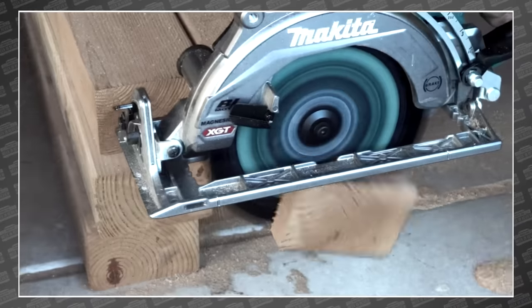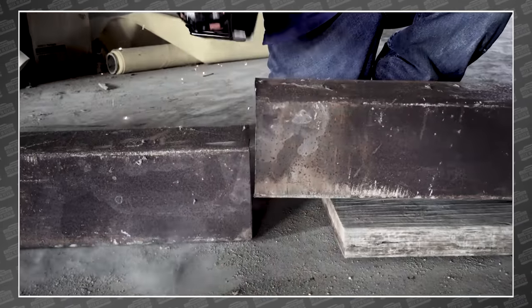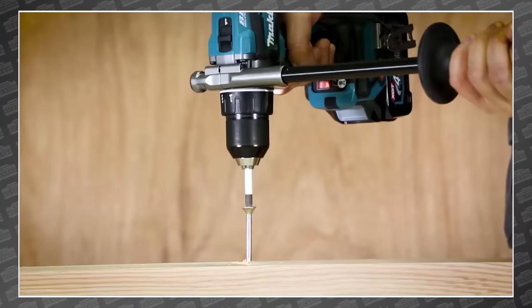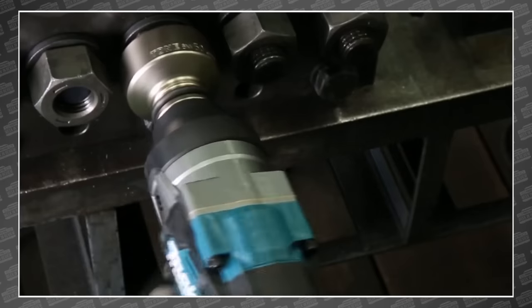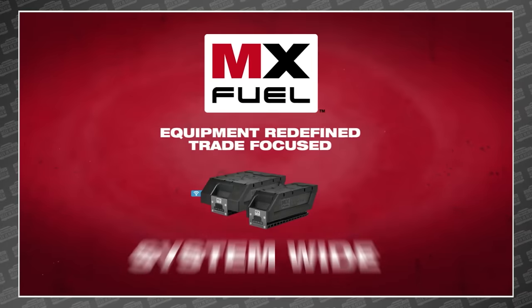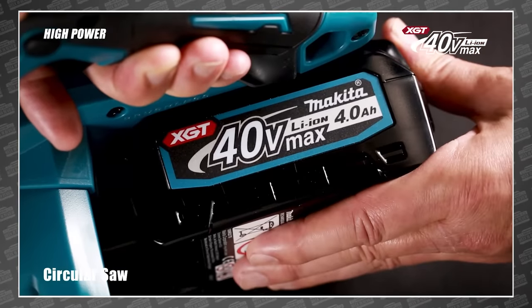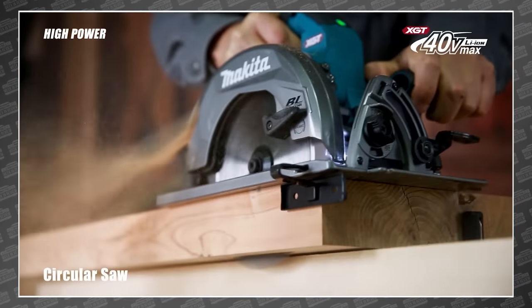Obviously, if you're deep in LXT and want to slowly move on to XGT, you can. They even have a battery adapter to help you do so. But is this the right plan? Would it have been asking too much just to buy a new platform just for the high-powered tools like Milwaukee did with MX? We're going to talk about it in the comments this week, and I look forward to reading and responding to your thoughts after the show.